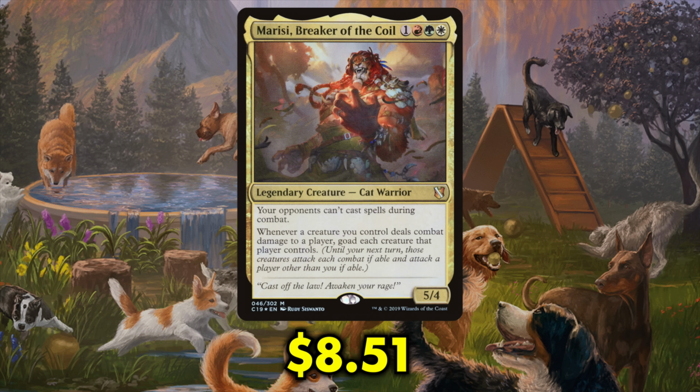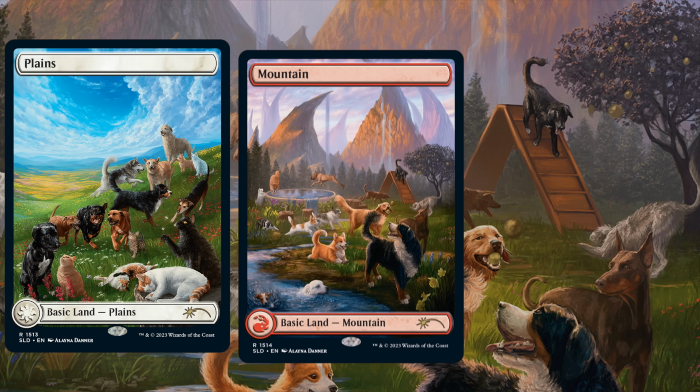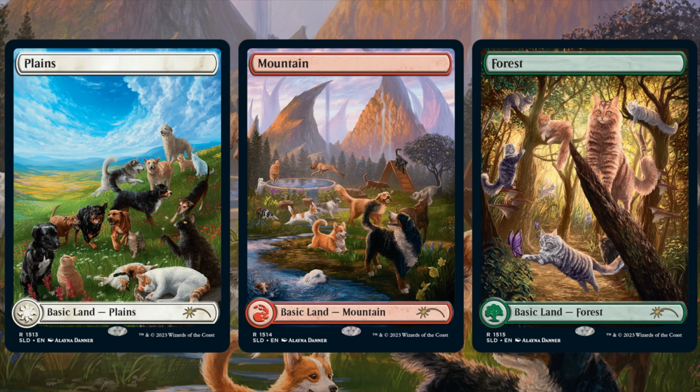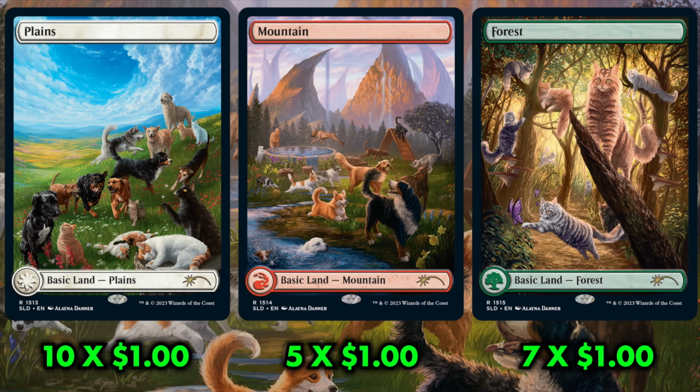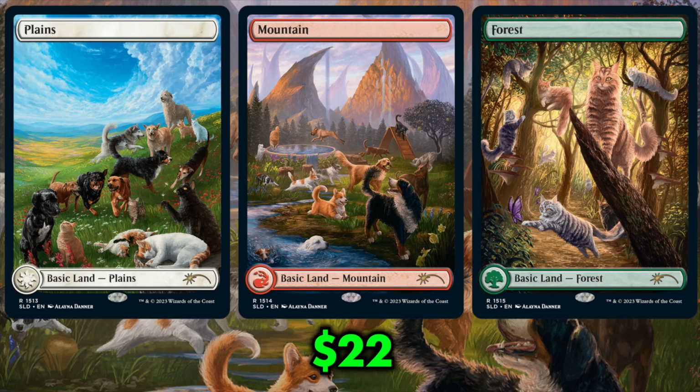Now, I'll look at the complete deck value in just a moment, but there's some other things to note before we get there. Namely that the deck's 10 plains, 5 mountains, and 7 forests are all printed in foil full art, featuring, again, cute cat and dog artwork. This is some secret value in the deck, because even if we value these foil full arts at $1 each, that's $22 of value, but I suspect these foil full arts are going to go for more than that. It's cats and dogs artwork after all. It's foil, it's full art, and all around this is great added value for the Commander deck.